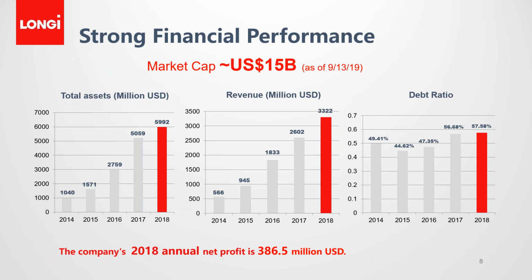Our management is very conscious about financial stability and financial performance, and so our debt ratio is maintained between 50 and 60%, which is in a very healthy range compared to most of our competitors.